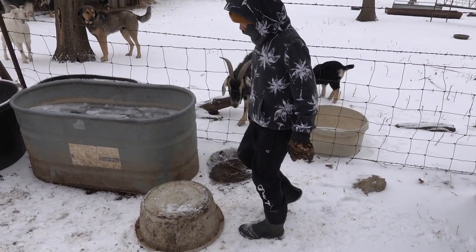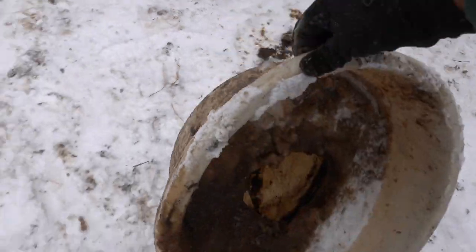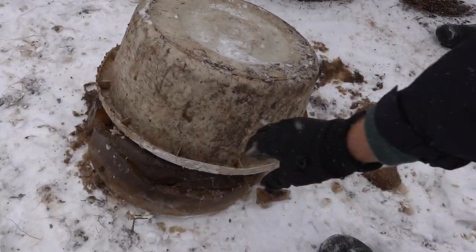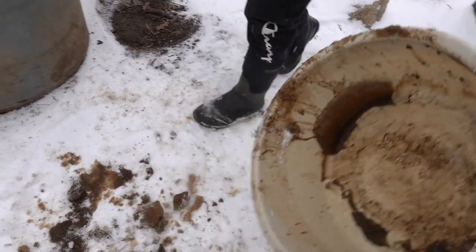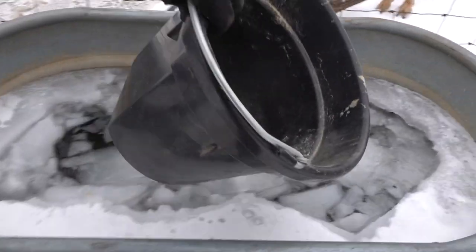Careful, that plastic will break when it's cold, okay? Ooh. There it went. Oh, dang. That's ugly water. All right, let's scoop Pepper some water out of here.